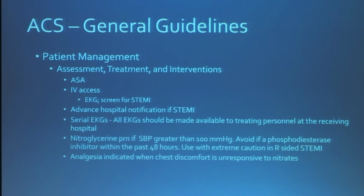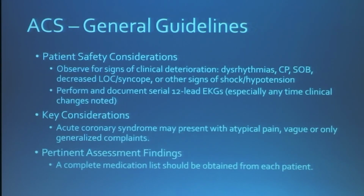Nitroglycerin, if the blood pressure is greater than 100, and this is not an inferior MI, because we don't want to drop what? Their preload, which drops their blood pressure. If you can't give them nitro, or in the case where you can give it and nitro isn't helping, analgesia. And the analgesic of choice for us is fentanyl, because fentanyl will not materially affect their blood pressure, will not drop their preload, doesn't cause as much nausea, and it doesn't release histamine like morphine.